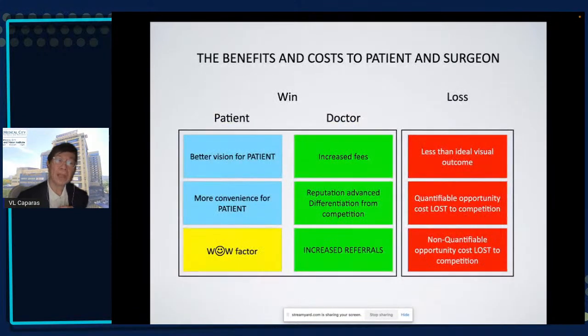And there are hidden costs. There are hidden costs, benefits, and costs to both patient and surgeon. For the patient, of course, it's better vision. You can actually measure that in terms of smell and acuity. But you can't measure the convenience unless you do a quality of life survey. And you cannot measure, as I said, the wow factor.